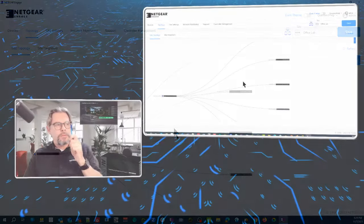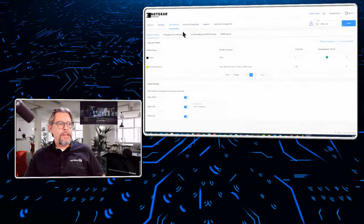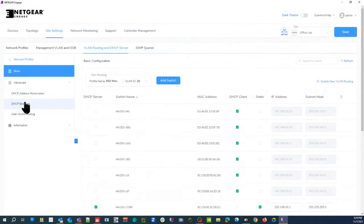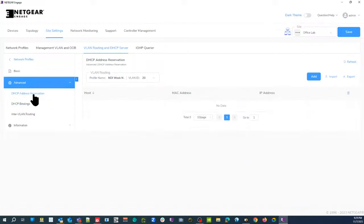I have two little quick things to show you now. Let's go back to the site settings, to that VLAN routing section. You know, this is our VLAN 20. If I go to the advanced, but see, it's still quite simple. If I go to the DHCP bindings, I will find all the clients in that DHCP server. Those are the other switches that got an IP address for the VLAN 20. But see, Gary, the DHCP address reservation, it's very crucial.